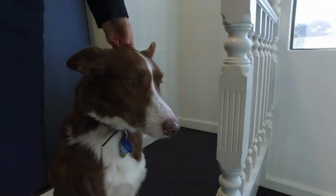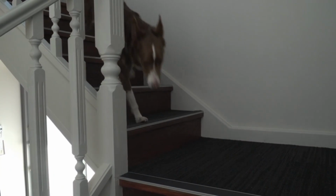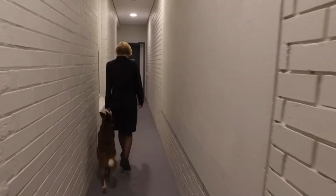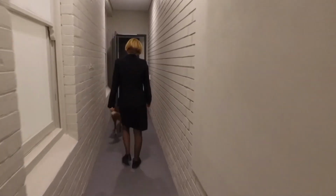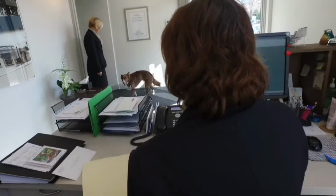First thing in the morning, he's at the top of the stairs. He knows the different steps and he's there waiting for people. He definitely knows what's going on. He knows when we're going to see Kerry as to which way to go, you know. He knows the office building.